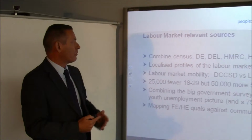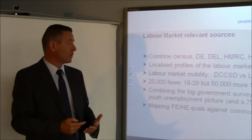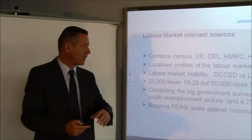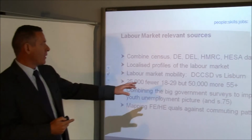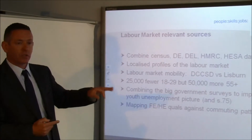We do localised profiles of the labour market, and this is probably particularly interesting to Employment Service because it characterises the challenges that you're facing in a particular area. And one particular issue that we were looking at recently is labour market mobility. And we were looking at Strabane and Derry versus Lisburn.